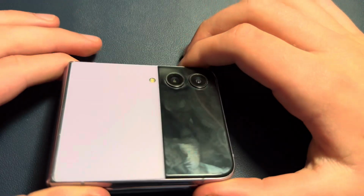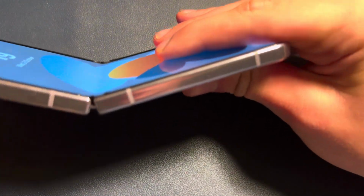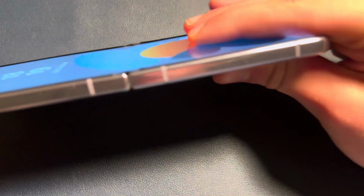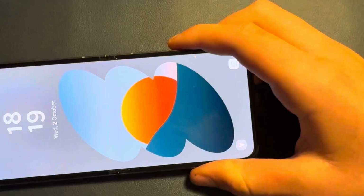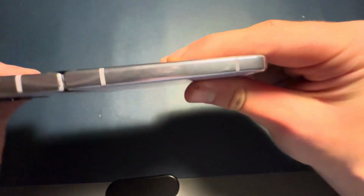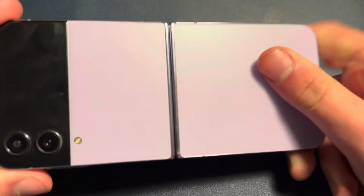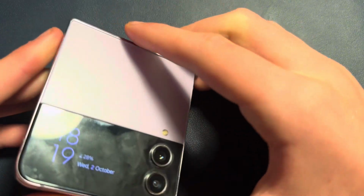So I have had some minor issues, such as this hinge. There's a little bit of friction right at the end here. I can't really show it on camera. It's also making a little noise. Hold on. Oops. I don't know if you guys can hear this. It kind of sounds like the screen's just popping in and out of place, which is a little bit concerning. Other than that, it is all good.